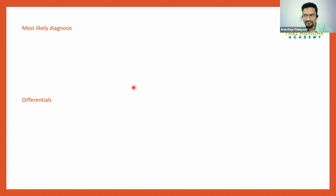So the X-ray to me looks like acute pulmonary edema, or ARDS. With that in mind, I have to work up my differentials and most likely diagnosis, which fits. So what are the major problems in this patient so far we have seen? If you can summarize.